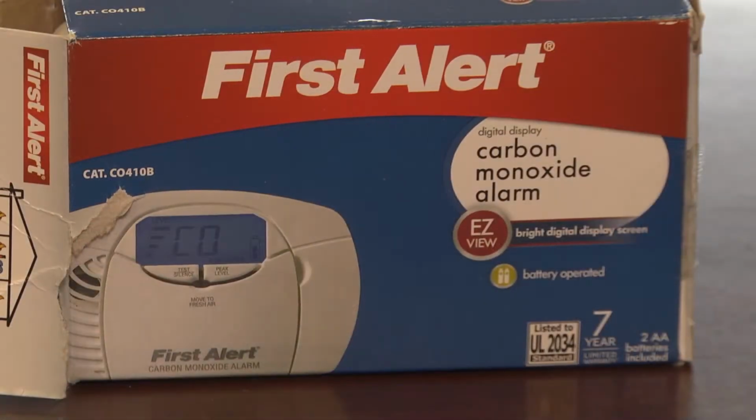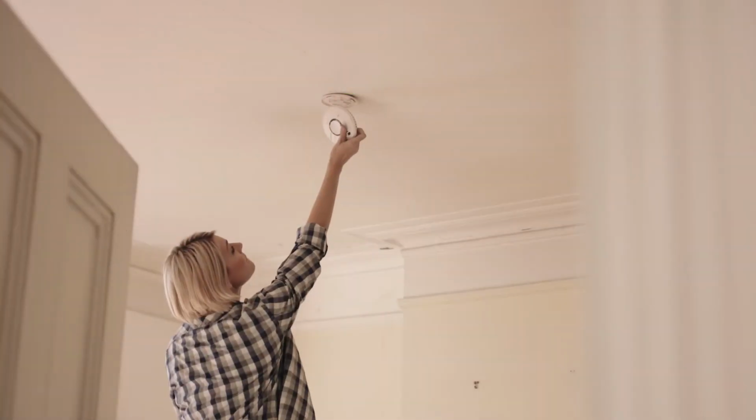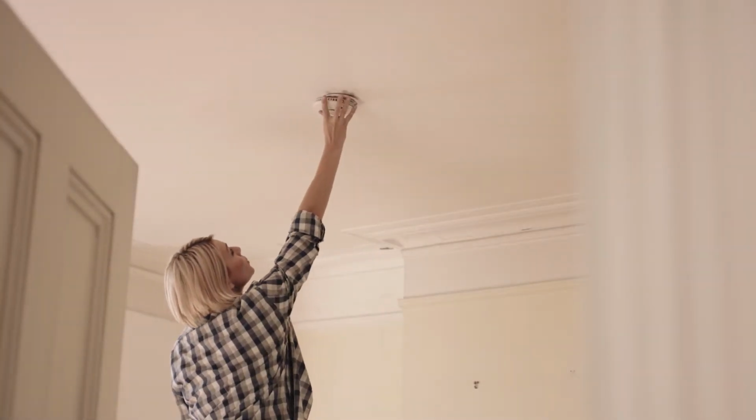The carbon monoxide detectors are available at most big box retailers or hardware stores, and considering the job they do, they're fairly inexpensive. We do have a small cache of those that we could provide to people that are in need, but frankly, it's between $25 and $30 to get a CO detector. Some of them you can purchase as combination CO smoke detectors. Those are maybe just a little bit on the higher end of $35, but an investment that is worth it.